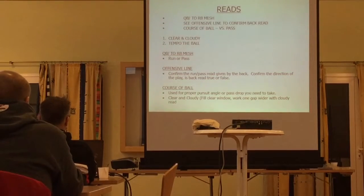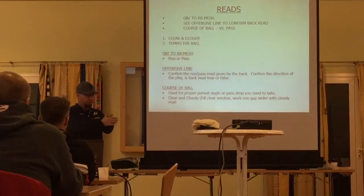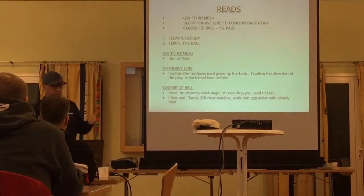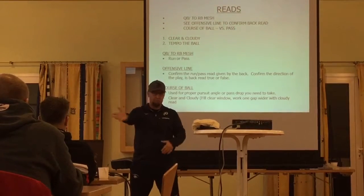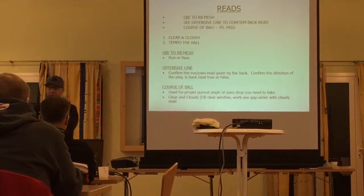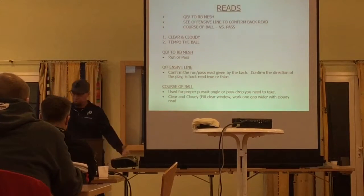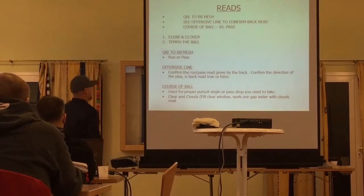When we talk about linebacker reads, there's really only two. We don't talk about how you fit power, how you fit counter, all those types of plays. Counter is the only one we really should technically fit. Everything else is clear and cloudy, which means I'm a linebacker, there's my gap. If a defensive lineman moved or got blocked in my gap and the ball is going that way, I'm going to go one gap wider to keep attacking until I see a clear gap. If I see a clear gap though and the ball's already tempoed outside, I don't want to run through that gap. The ball's now outside. So, clear and cloudy, tempo the ball.